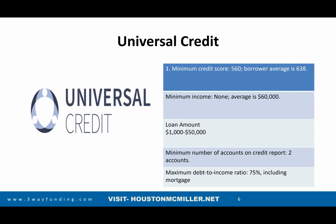Now, here are some things that you can do. If you're an individual who has a lot of credit cards that are over that 30%, and depending on the limit of the credit cards, this company, Universal Credit, is one of the better companies you should approach to help get you qualified. And I'm going to tell you why.